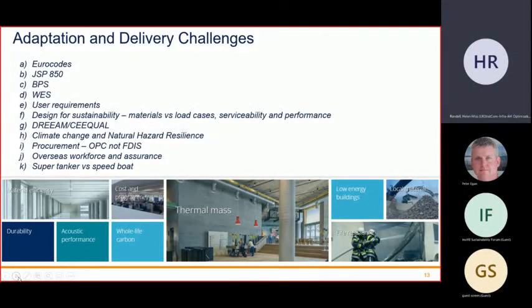I'm going to simply look at one element, which is around energy efficiency. So the aspiration is that we have 15 kilowatt hours per meter squared per year of energy efficiency. The JSP guidance at the minute in terms of the BPSs is 35 for accommodation and 55 for offices. So there's already a bit of a delta between the UK aspirations and the MOD JSPs.